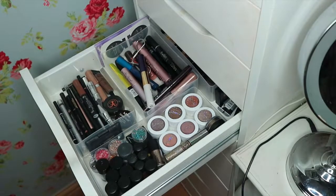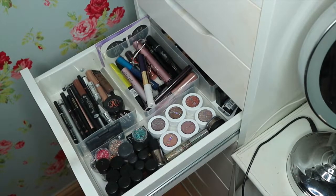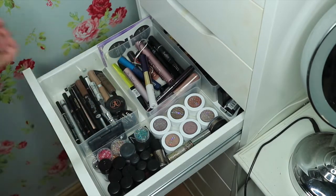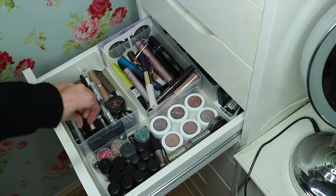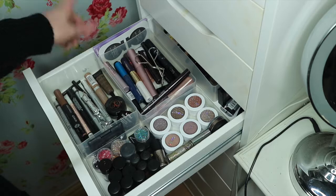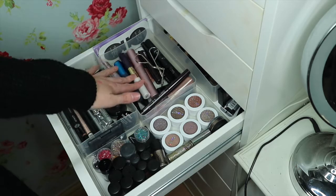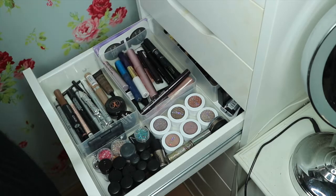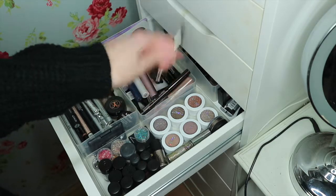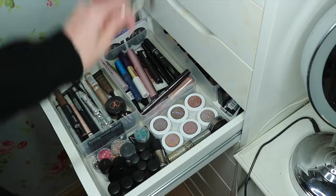Now this next drawer down is a bit more full up. This is like my eye drawer. So in this box here I keep my eyebrow stuff, so I've got a couple of pomades, pencils and things like that. This box here I keep most of my mascara, so Too Faced, MAC, Tarte, and my MAC half lash curlers. These are really good if you are like me and you have really short eyelashes. You can really get into them and curl them quite a lot.